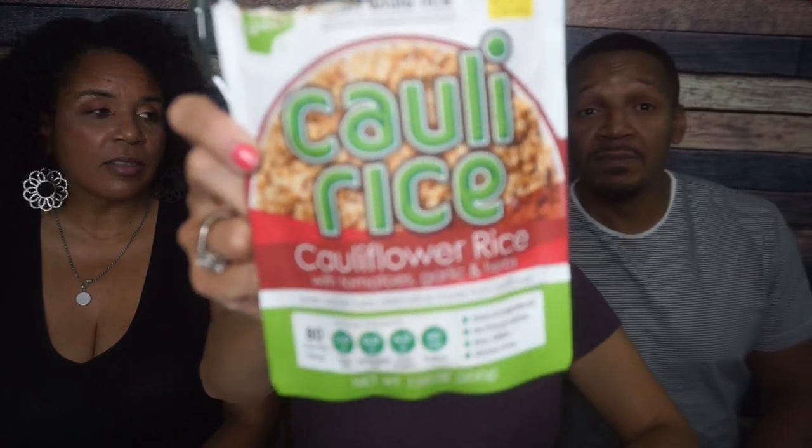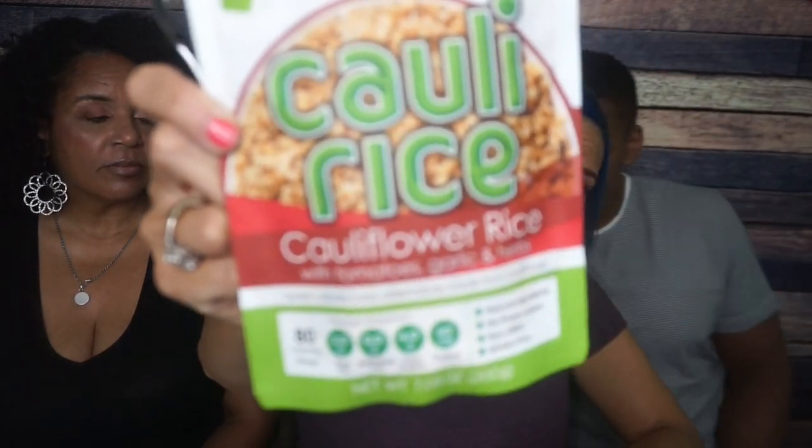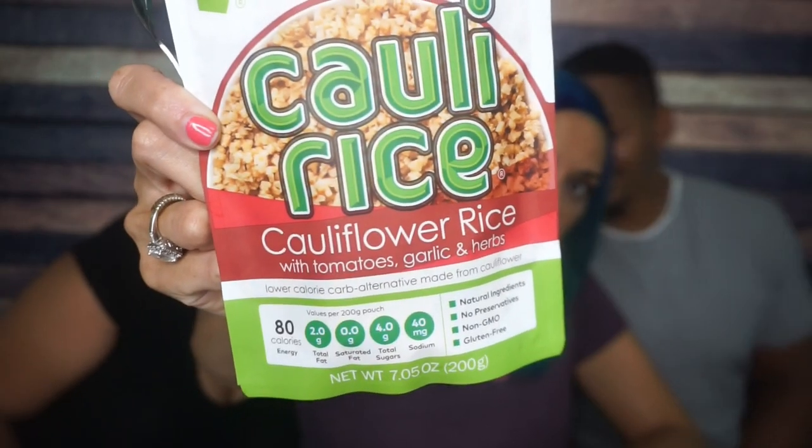Okay, next we are going to have this Fresh Green. I think that's the name of the company. Full Green, sorry about that. Yeah, Full Green Cauli Rice. So I thought this was such an interesting concept. You see those Uncle Ben's, those Zatarain's, if you will, just microwave in a pouch rice. So this is microwave in a pouch cauli rice. This particular flavor is with tomatoes, garlic, and herbs.